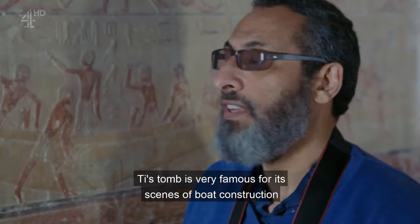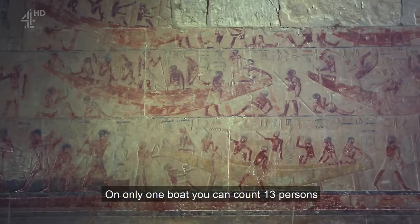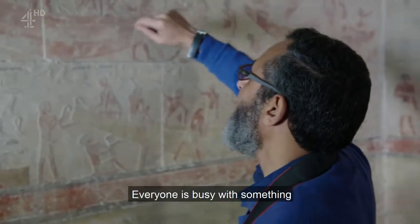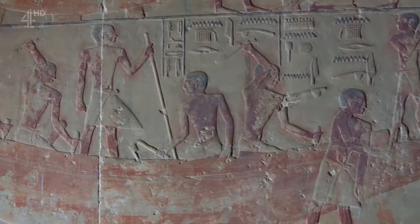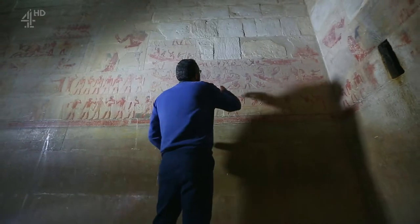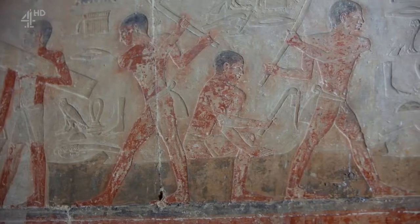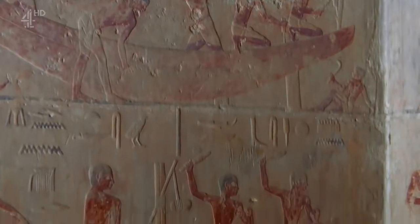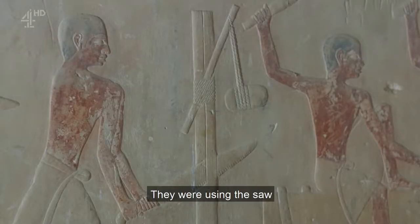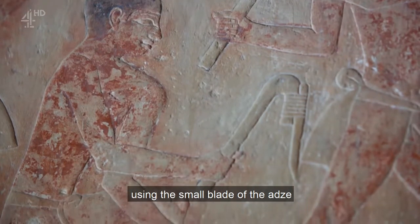T's tomb is very famous for its scenes of boat construction. On only one boat, you can count 13 persons. Everyone is busy with something. There are no first-hand accounts of how Mera built his cargo boat. So deciphering these scenes helped Mohammed select the right tools and techniques. Here you can see them. They were using the saw. Here we have them adjusting using the small blade of the adze.